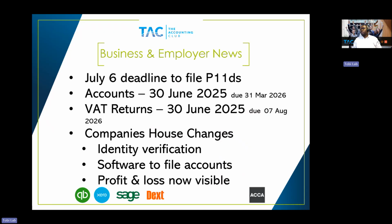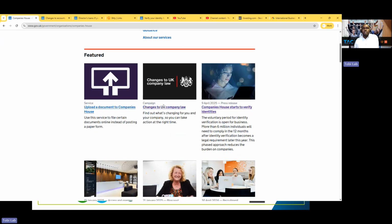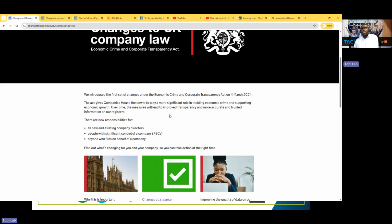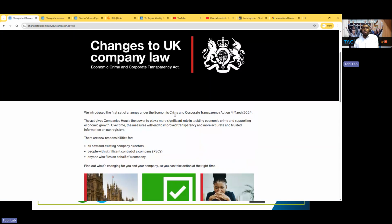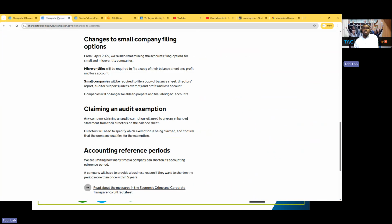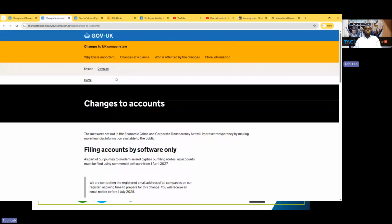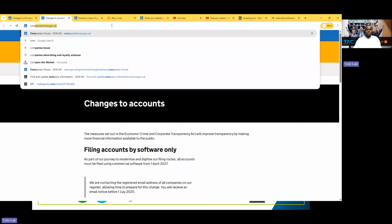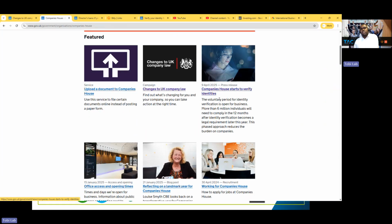All right, so moving on very quickly, we have a number of changes that Companies House is implementing. If you go onto the Companies House website, you would see changes to UK company law, and there are quite a few changes that are ongoing that they are trying to introduce on here. One of which is identity verification.